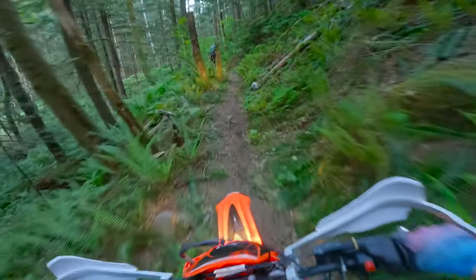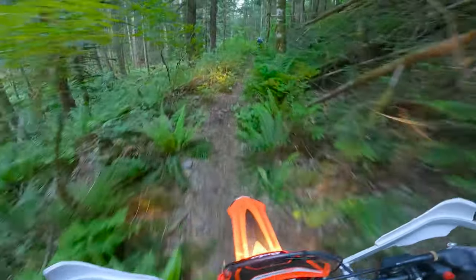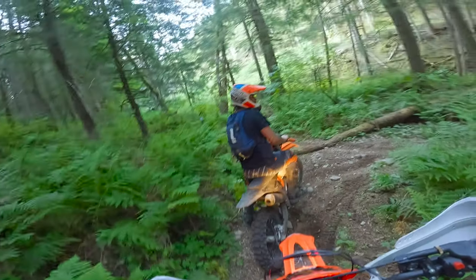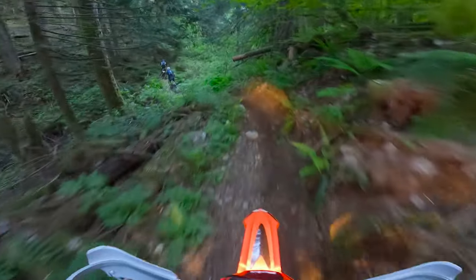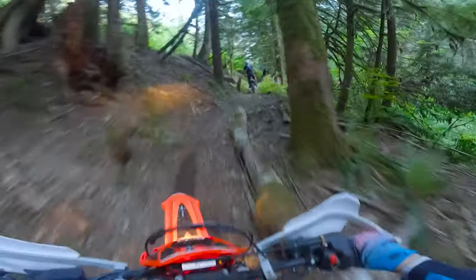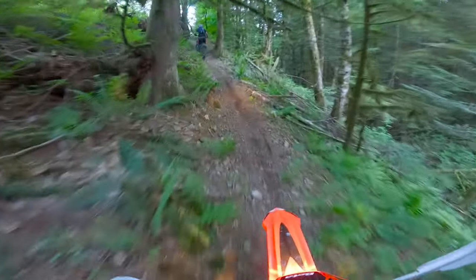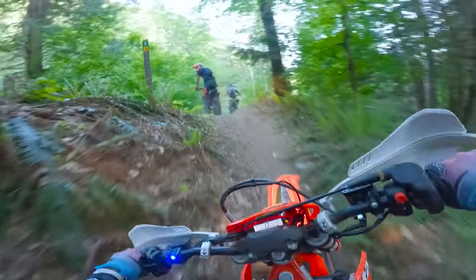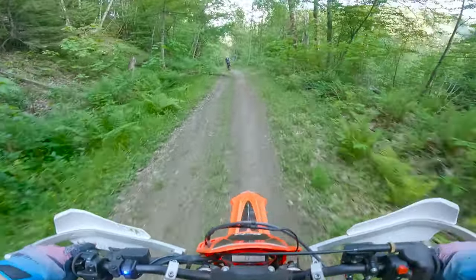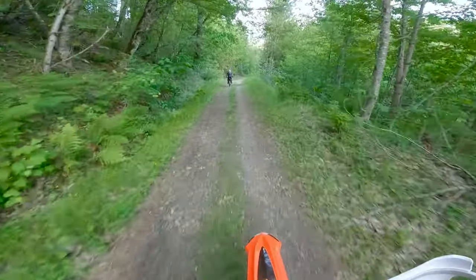Whoa, handlebar. This is why you need bark busters, man, for logs and stumps and stuff when you smash the handlebars on them. To the right, to the right. No, this thing in here, animal. This bike's so slept on. This thing's a freaking monster in these trails. It's so awesome. If you guys are thinking of picking up one of these cross trainers, highly recommended. Oh, we got a fun little jump trail.